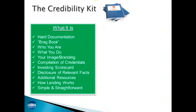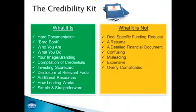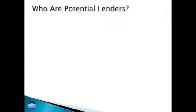Anything that's relevant that could sway the mind of an investor does need to go in here. The credibility kit itself will include additional resources that we'll talk about later, how lending itself works, and it should be very simple and straightforward. Now, what it is not: a deal-specific funding request. It is not a resume. It's not a detailed financial document. It's not confusing, misleading, expensive to make, or overly complicated.